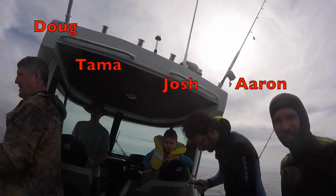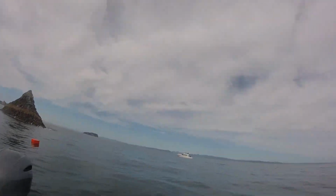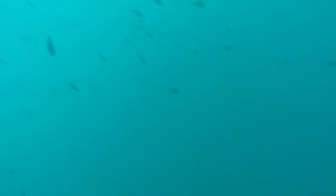Meet the team. Doug, the best boatman in the world, Josh, Tama, and Aaron. Before we knew it, we were there and it was time to get wet. Getting into the water, we were greeted with thousands of demoiselles. The viz was a little murky, but nothing to cry about.